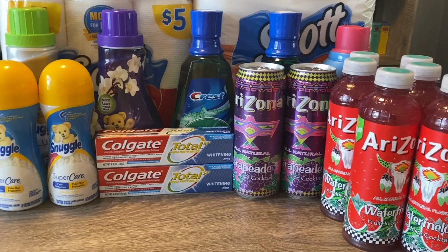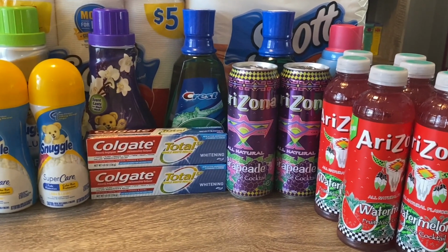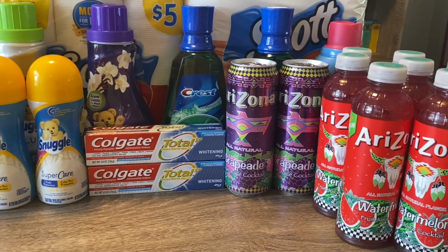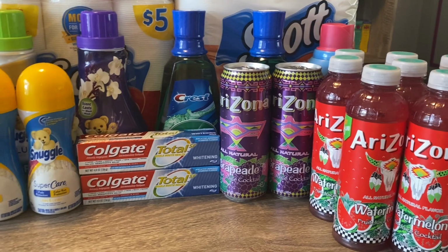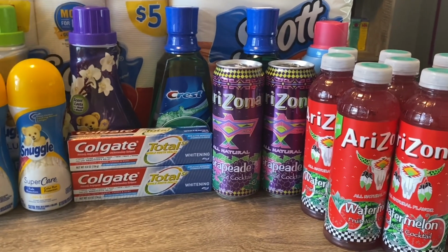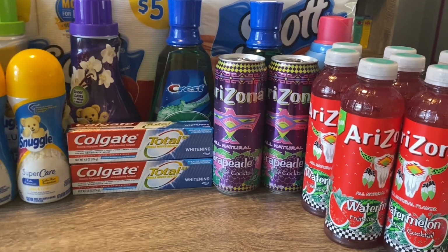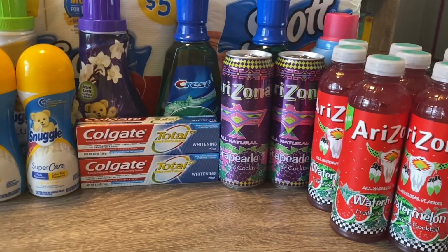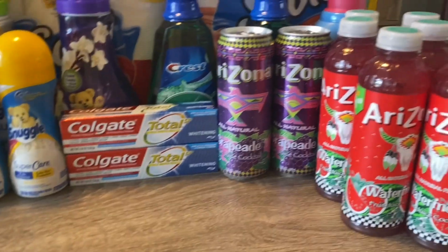So I have two transactions. Throughout both of these transactions, I didn't use any digital coupons. I only used two paper coupons. So both of my transactions went really great. I had no issues. Exactly what I calculated both transactions to be, that is exactly what the total was. So today was a win for me. So let's go ahead and get started with my first transaction.